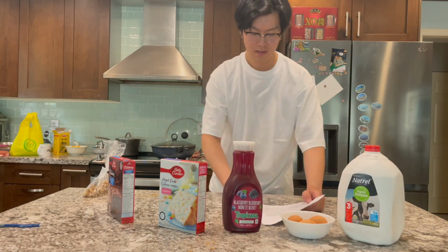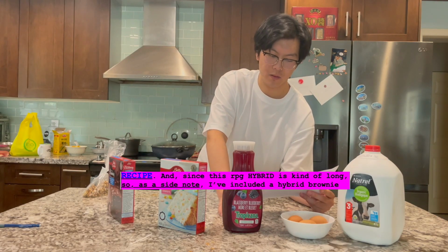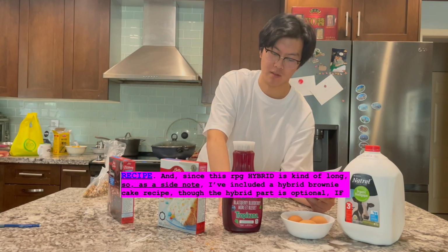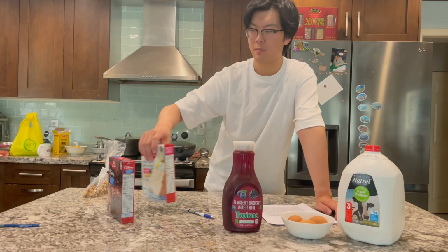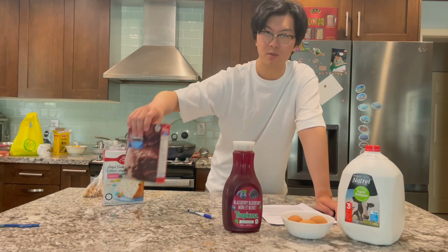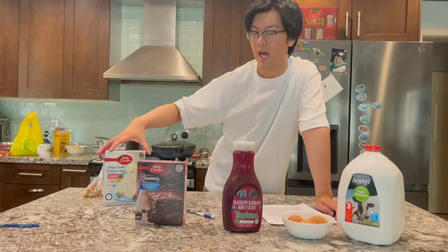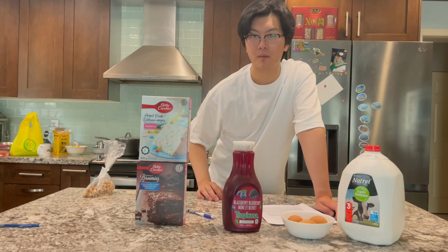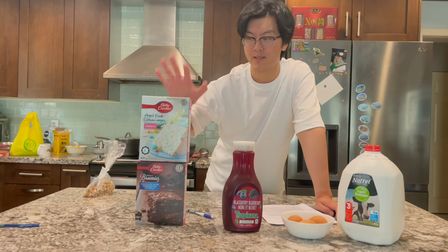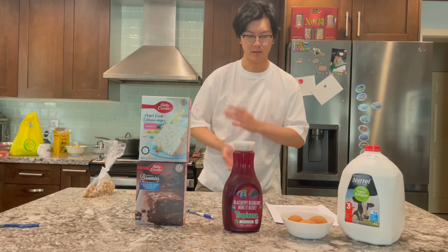So let's start reading this. Since this RPG hybrid is kind of long, as a side note, I've included a hybrid brownie cake recipe, though the hybrid part is optional. So basically, for the hybrid brownie recipe, I would use this whole thing. However, if I want to make a hybrid cake, I would mix this thing with this. And if I want to make a hybrid blueberry cake, I'll mix these two with this plus real blueberries. But alright, let's get started.